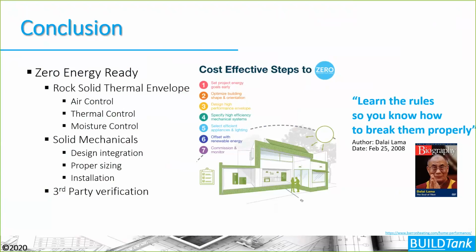The better you understand these requirements, the better you'll know how to get flexibility in utilizing these requirements to achieve your ultimate goal of a code-compliant house that can be certified with the Energy Star program and the DOE Zero Energy Ready Home program. And then later on, we'll be talking about the Indoor Air Plus program.